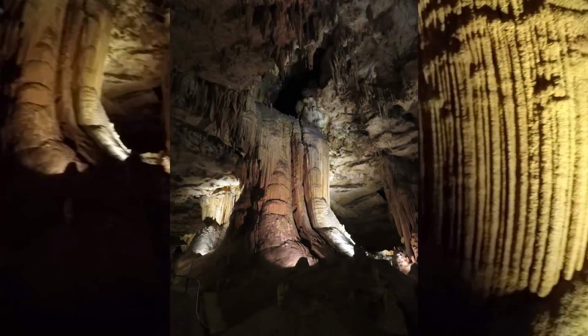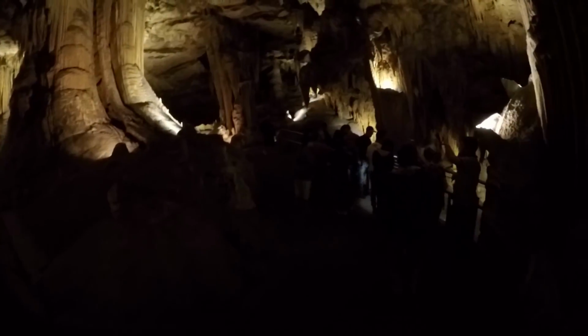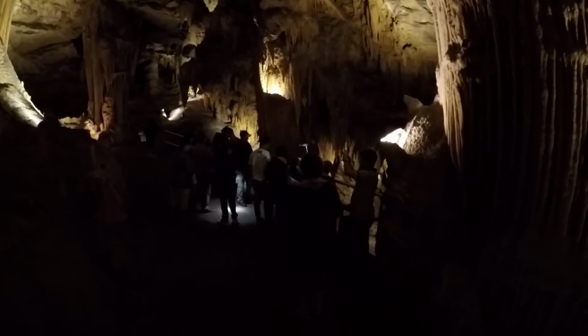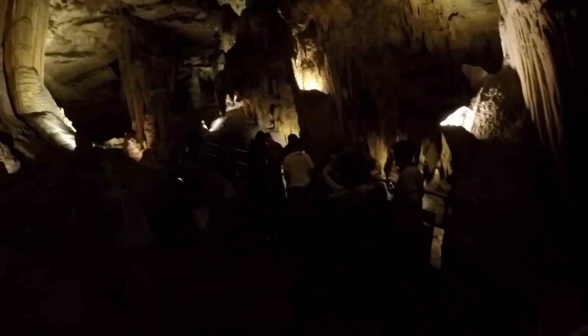If you guys look over your camera, you can see what it would have broken up by the rocks below us here. Now, this whole area overlooks Giant's Hall. Giant's Hall will be our deepest point of our tour. We'll be down in Giant's Hall in about 10 to 15 minutes.